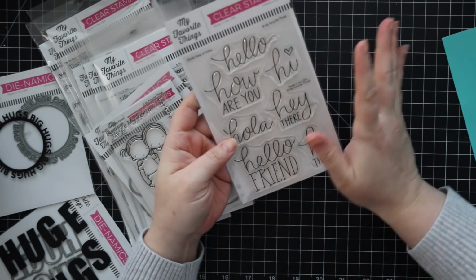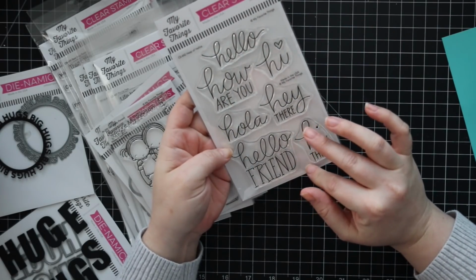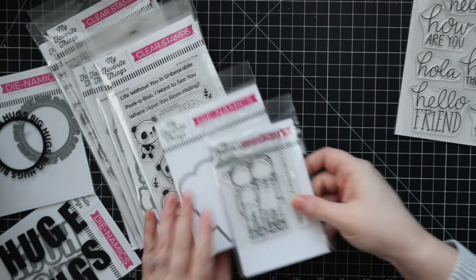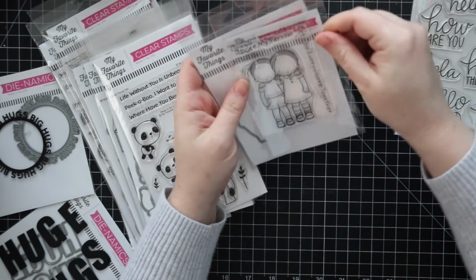I like the handwritten look of it. I just think it's really, really cute. So you've got all these fun little sentiments. So we've got that one. And we have this new little Pure Innocence set, which is like shifted to the top.